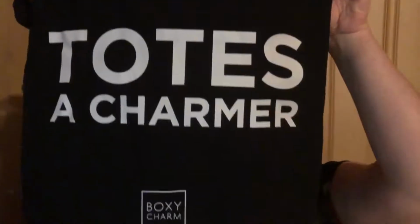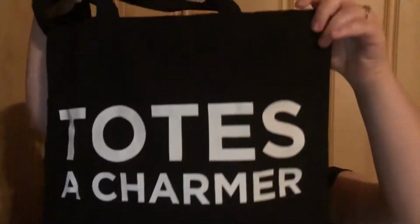We got 11 products, 12 technically if you want to count the cutest bag you've ever seen in your life. It is a tote bag. It says Tote's a Charmer. So freaking cute. It's like a little tote bag. That didn't count as one of the products, but we got that, so it was pretty cute and I wanted to mention that.